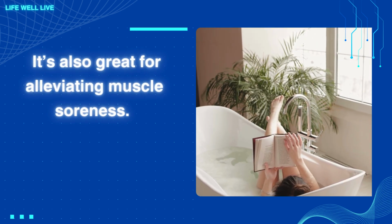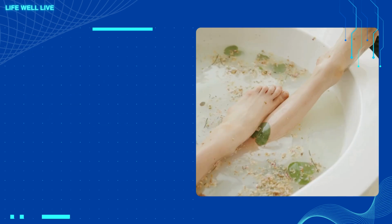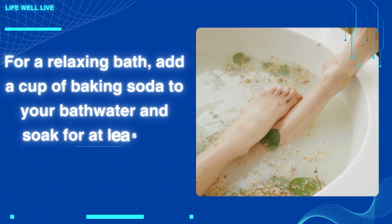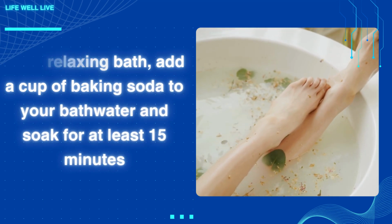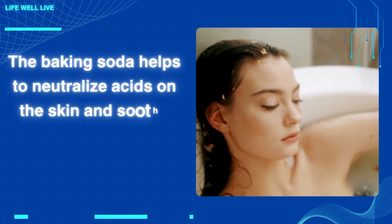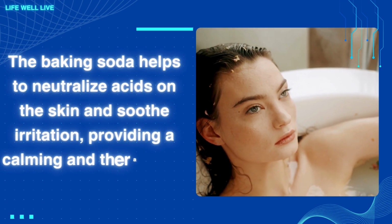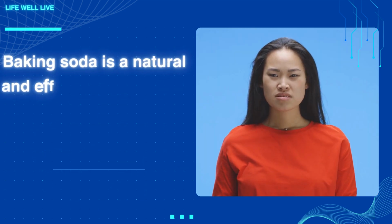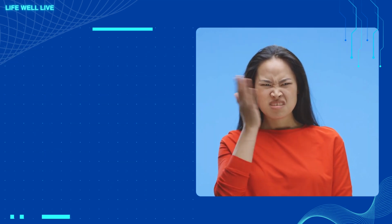It's also great for alleviating muscle soreness. For a relaxing bath, add a cup of baking soda to your bath water and soak for at least 15 minutes. The baking soda helps to neutralize acids on the skin and soothe irritation, providing a calming and therapeutic experience. Baking soda is a natural and effective deodorant.